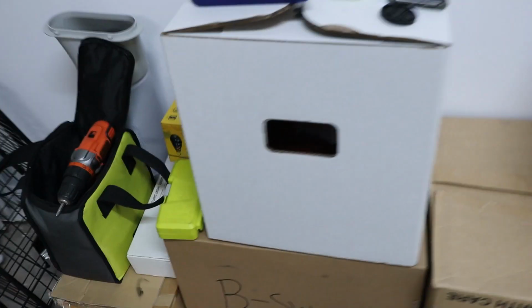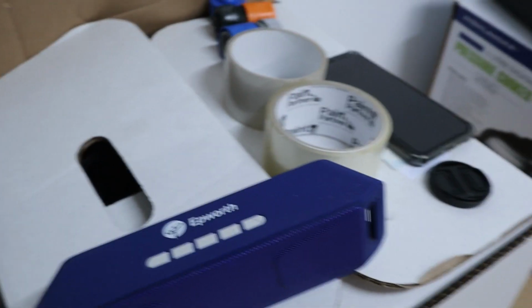Let's try opening the box para makita niyo yung what's inside. One sec. More box. Box after box. Ayun. So I forgot to tell you guys.